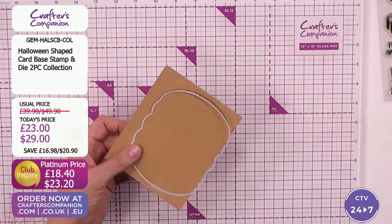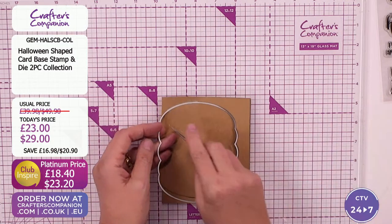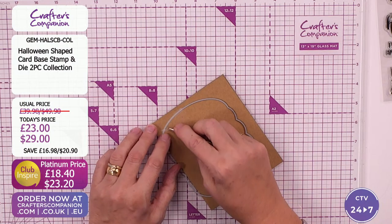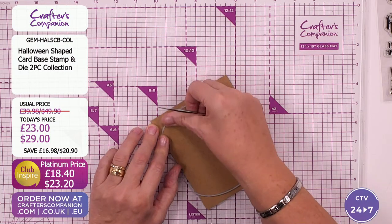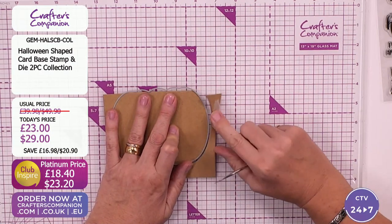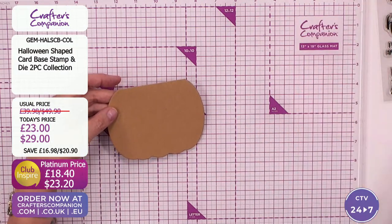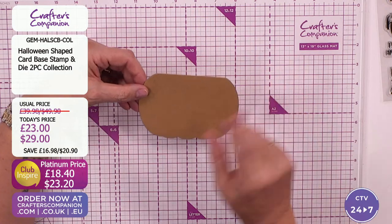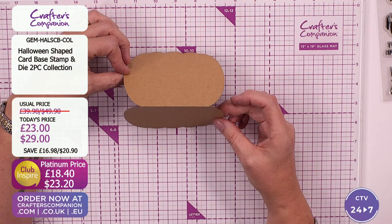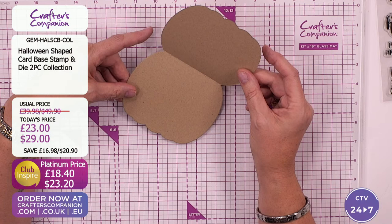So if we take that one off here and take my tape away, you can see where it's actually done the die cutting, but it's kept that fold intact. So I'm just going to roll that tape away. There we go. All right, now you might say, well, it's chopped the top off the pumpkin, Jan. It doesn't look like a pumpkin anymore. But I'm going to address that in a second. But we've basically got the shape now with that fold at the top. So you've got your room inside to decorate, to add a sentiment, to write your message in, whatever you want to do.